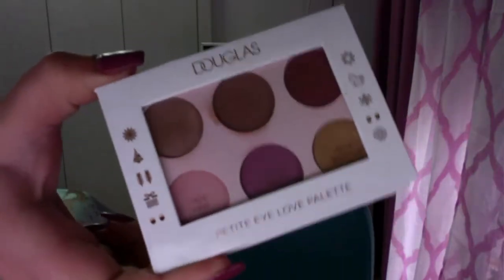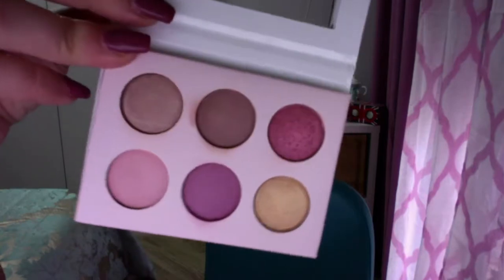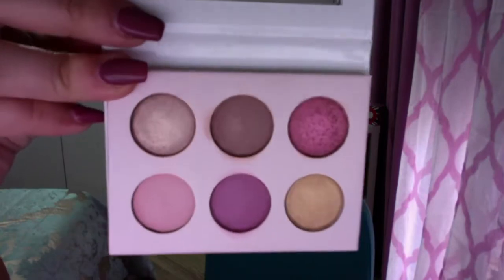It was €3 with a discount. It was €5 before, €3 with a discount, and I was not impressed. I did some swatches already. It's very beautiful. It looks promising. These are all shimmer. The one I wanted was matte, but I'm just gonna show you guys. I'm gonna take this one here. It looks very pigmented, right?